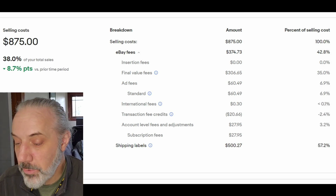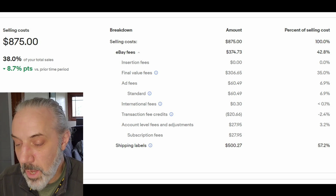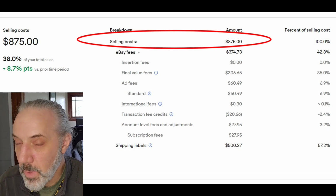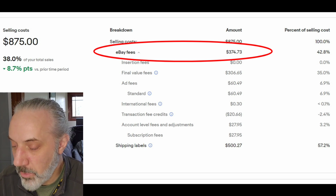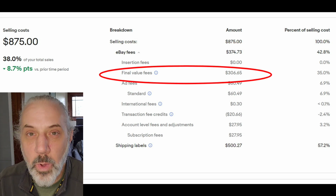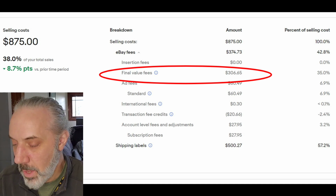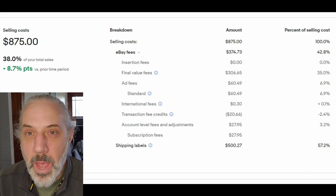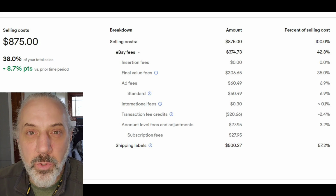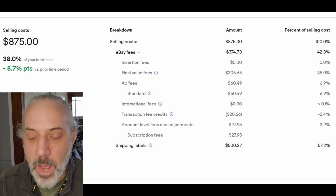Okay, so this chart is the breakdown of the selling costs. You can see the total selling cost for the month, $875. The eBay fees were $374.73. And those are broken down even further. The final value fees, which is what eBay charges for basically promoting and selling your item, $306.65. And then for ads, I also do ads on a lot of my items. So once an item has been in my store for about 3 weeks, then I'll go ahead and put it on ads to get some more eyes on it.